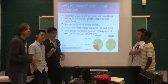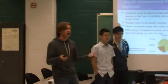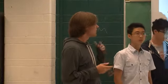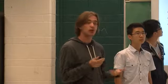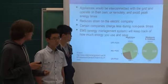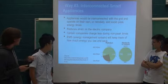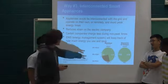Okay, way number 3 would be our interconnected smart appliances. Essentially, your entire house with all of your individual appliances will be on the smart grid, monitored by a smart meter, as Francis said. But the appliances would be interconnected and more or less operate on their own for the most part, to avoid peak times, thus reducing costs, as you can see by the graph there. Unfortunately, for some reason, the color green does not show up, so it got mixed with yellow. I apologize. But it's actually really hard to see.